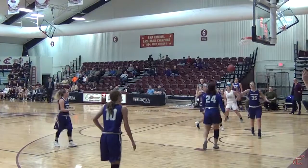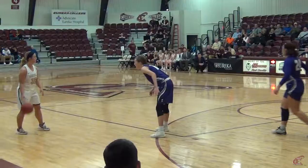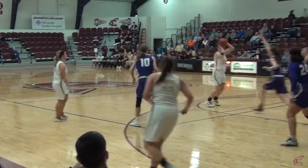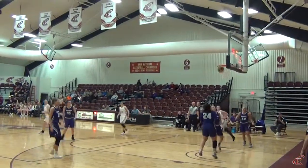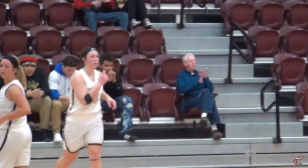Harfst pulls up right side, deep three, good. There we go. Ashley Harfst. Waiting for it. Absolutely, yeah. You do. We'll find her there. She does like to scrap. Dooley mid-range jumper, rims in. Good touch for Lexi Dooley.